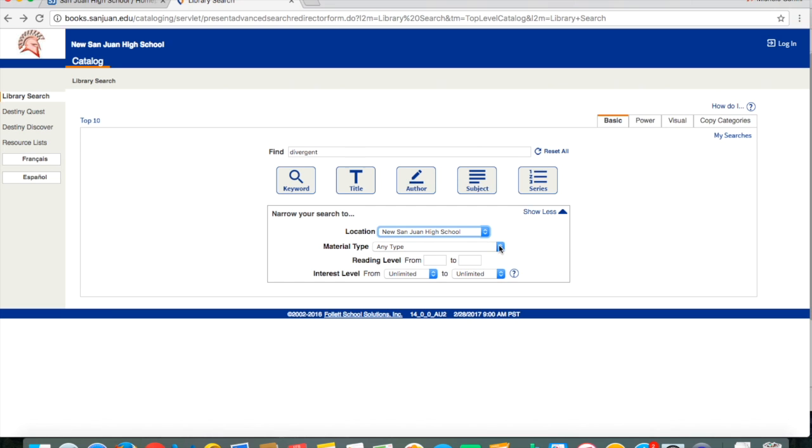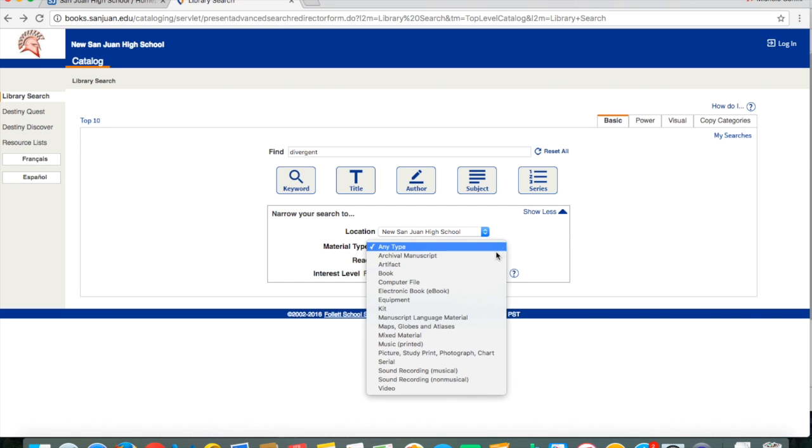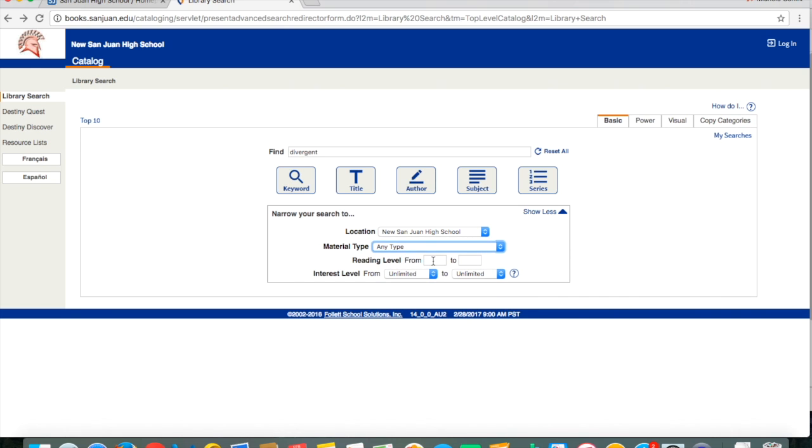The material type, usually students are looking for a book. But if you are looking for something else, let's say, for instance, an ebook, you can see that there's different types of materials, and this is how you search for them. You can put in the reading level. That may or may not be helpful. Not all of the books have that kind of information, so this can be a little tricky. I wouldn't necessarily recommend this.